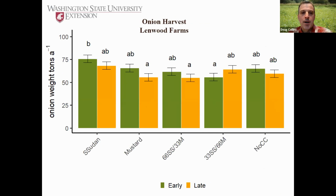We got onion harvest only at Linwood Farms, not at Anderson, and that really, the blame for that lies with COVID. It caused a lot of plans to be changed on the fly, and so we did not get an onion harvest there. But what we found then with the onion harvest is that the one that really did stick out was the Sudan grass that had the highest yield. And that was interesting. Brad definitely found this interesting, but he also commented that the larger weed population is alarming.